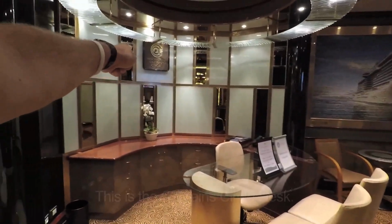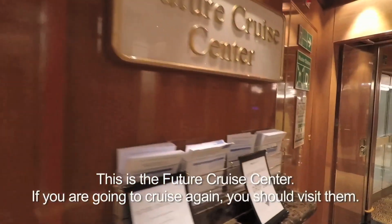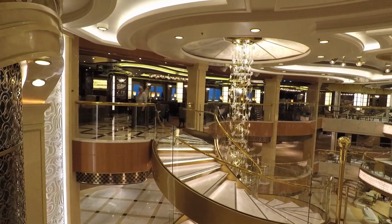This is the Princess Captain Circle membership inquiries. And here's some brochures for Princess Cruises. And then this is the Future Cruise Center. It's just an office in there. You give them your name and they call you. This is a nice vantage point for looking at the Piazza, though.